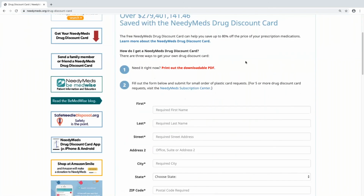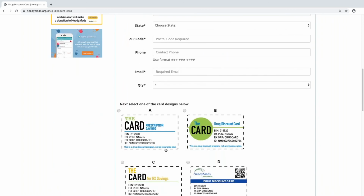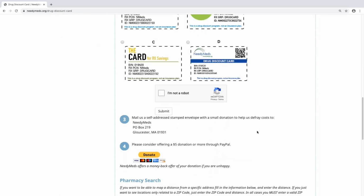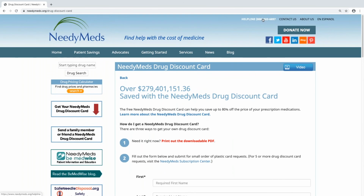And this is where you can obtain your own NeedyMeds drug discount card. You can print out a downloadable PDF. You can fill out this form, choosing a design. You can mail us a self-addressed stamped envelope to our P.O. box. Or, of course, you can reach out to our call center counselors. And that number on the top left-hand side is 1-800-503-6897.